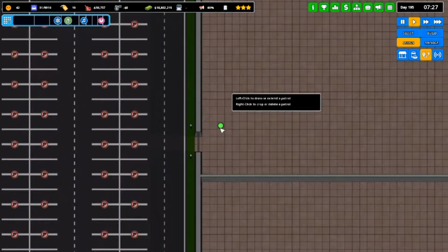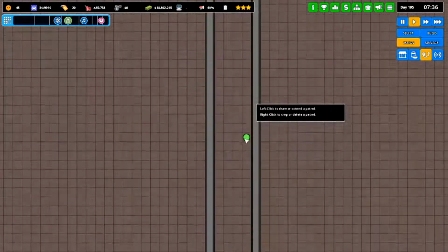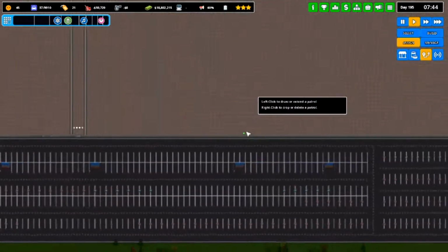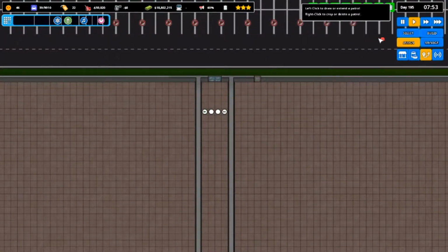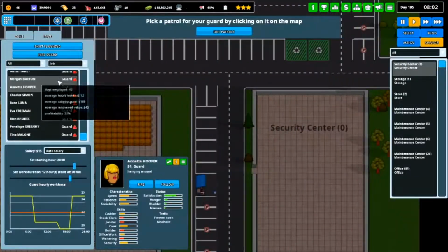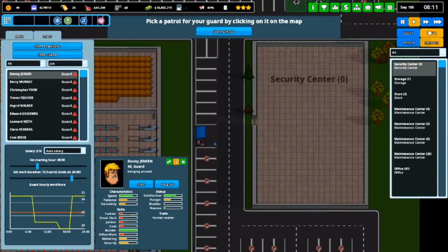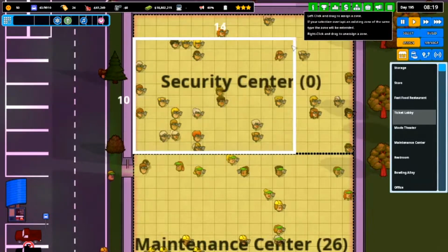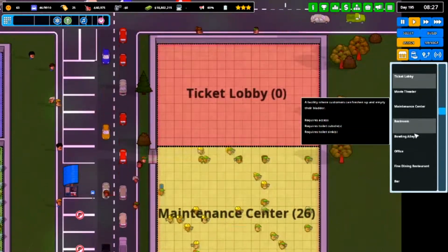Get rid of that. I need to figure out what these guys are all doing. I might just fire every one of them. Best way to do that is this. They're all raging because they get fired. It's the quickest way to do it, really.